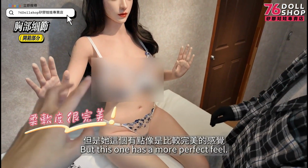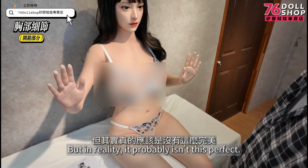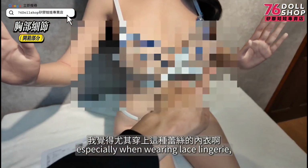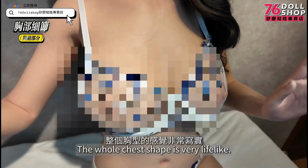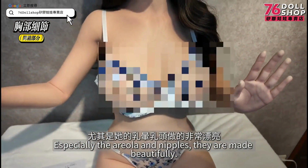But this one has a more perfect feel. Perfect in a dream. But in reality, it probably isn't this perfect. That's right. It's a rare encounter. The feeling I get from touching it, personally, especially when wearing lace lingerie, I feel it's very realistic. Let's show you the whole chest shape. The whole chest shape is very lifelike, and the details are made beautifully.